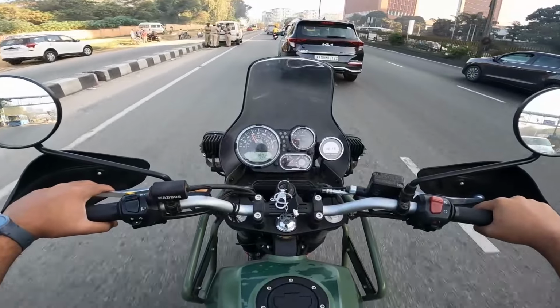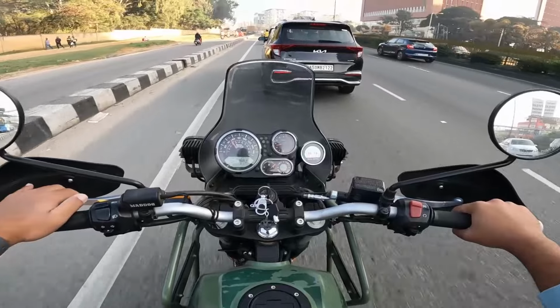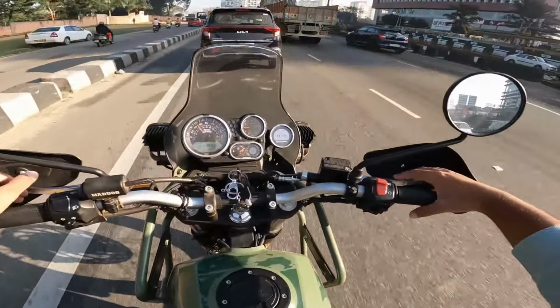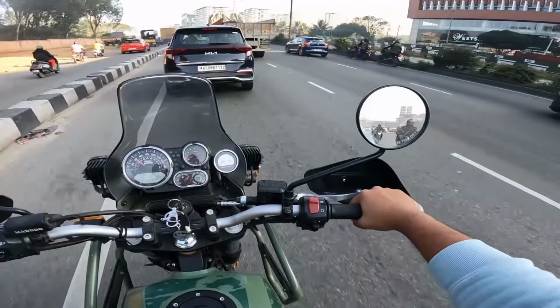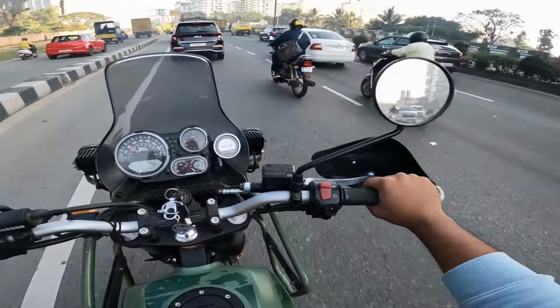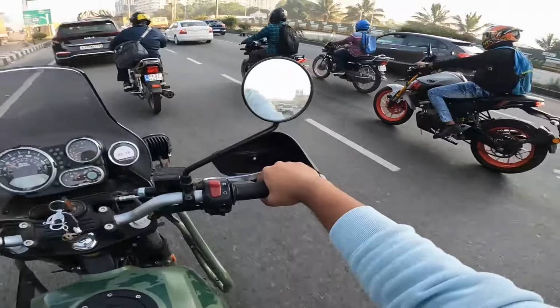For about 3 liters, this stays in full, and God knows when it goes to reserve, and when it goes to reserve, it stays in the red line mark, and you will have around 4 to 5 liters, and that will be in the red line again. You should only rely on this trip meter.